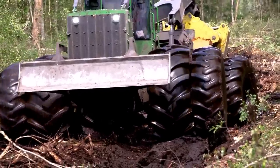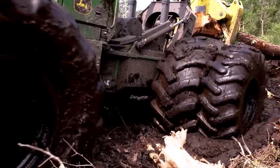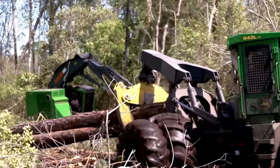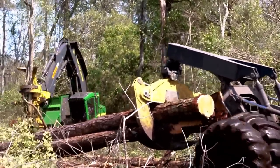in marshy regions. Operators are less likely to lose a log even if a load is jostled, since the squeezing force of the grapple is consistent. This skidder has proven its resilience by traversing swampland for over 6,000 hours without changing a single hydraulic line.